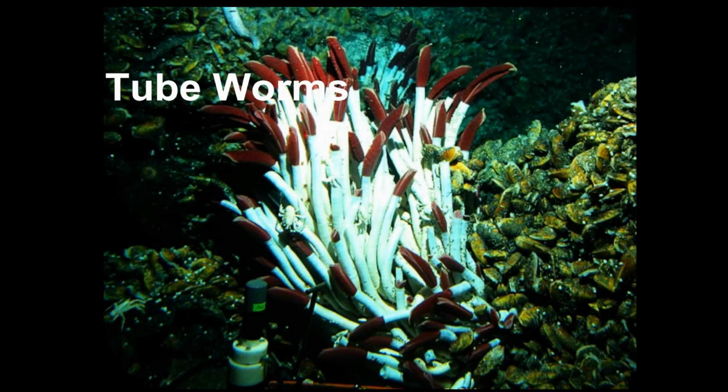Yet another form of worm, we have here what are known as tube worms that are essentially giant sulfur eaters of the deep. They live miles below the ocean under extreme pressure on the edges of molten hot volcanic vents around 800 degrees Fahrenheit. And we don't know of too many things that can feel comfortable in an environment like that, but these worms do.